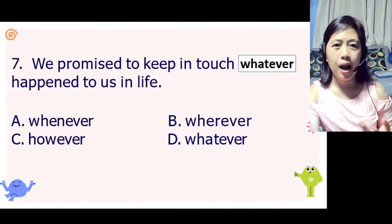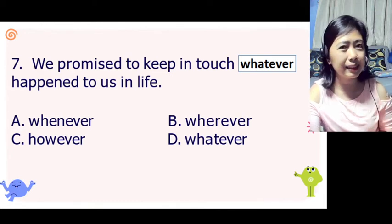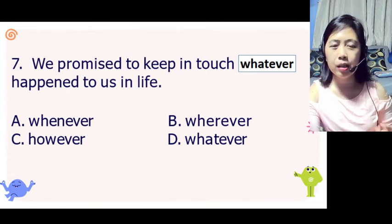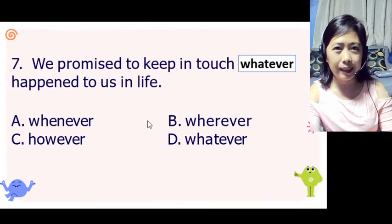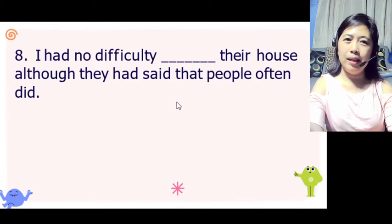However is regardless of how, whenever is at any time, or every time. So we don't say we promise to keep in touch whenever happened to us in life. So whatever, no matter what happened to us in life, that's why whatever. Okay, that's the use of whatever as an adverb there. Okay, now let's have number 8 here.